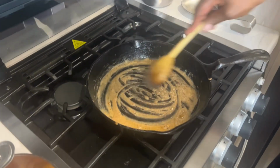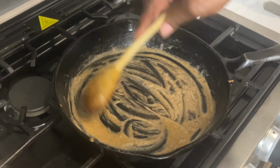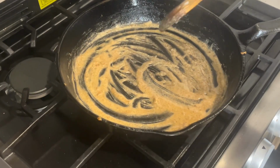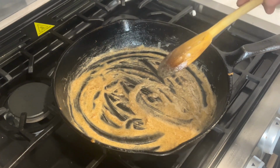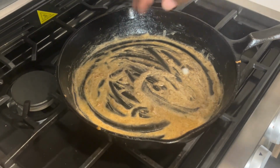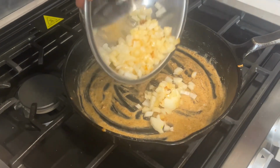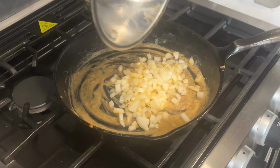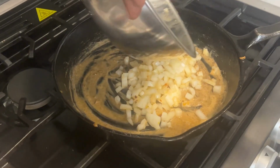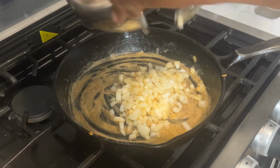Okay, as you can see, our roux is now a little bit darker color. And you know, it's not like we're making gumbo, so we don't need to get it incredibly dark. So our roux is a nice darker color there. And now what we'll do is add our onions. We're going to start with our onions, and we're going to cook our onions just until they're soft and kind of translucent.